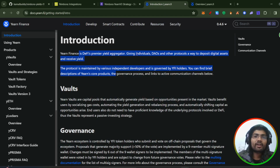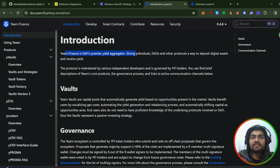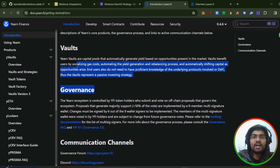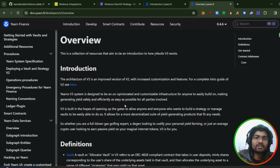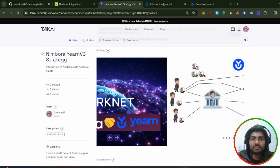Now let's take a quick look at what Yearn is and how Yearn V3 was integrated with Nimbora. Yearn Finance is a premier DeFi yield aggregator, which gives individuals, DAOs, and other protocols a way to deposit their digital assets and receive yield on them. We have the vaults. So what are vaults? The V3 vault is a concept that refers to an ERC-4626 compliant contract that takes in user deposits and mints shares. I have an interesting picture to share.